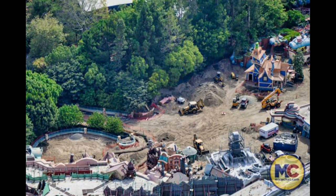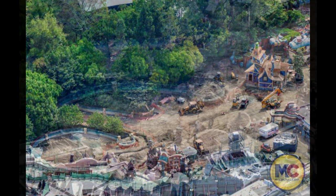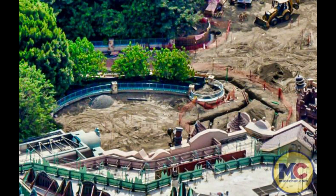And there's a closer image of that, which looks fantastic. I cannot wait to see the new Toontown, but also to ride Mickey and Minnie's Runaway Railway. I've been super excited for that, and it's already next year, which is just a few months away, so I'm very excited for that.